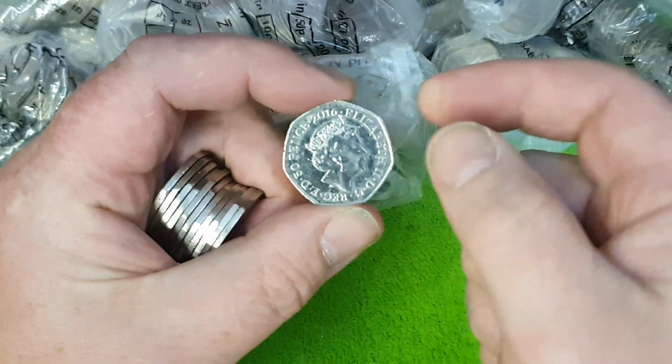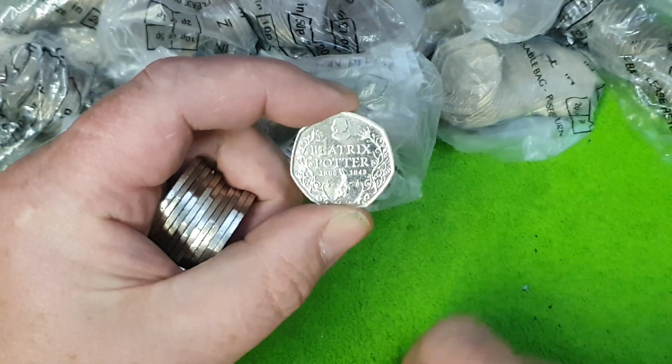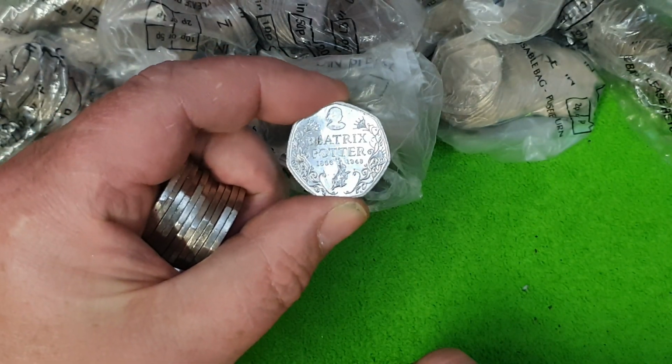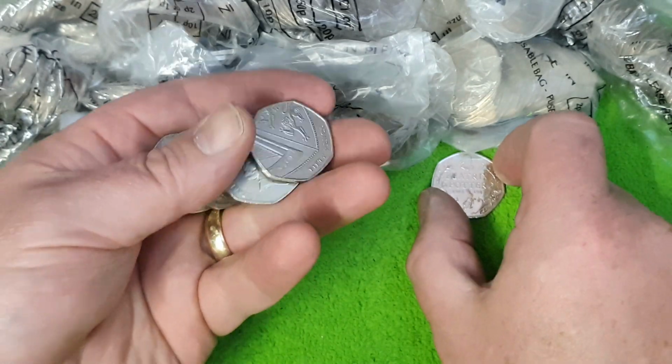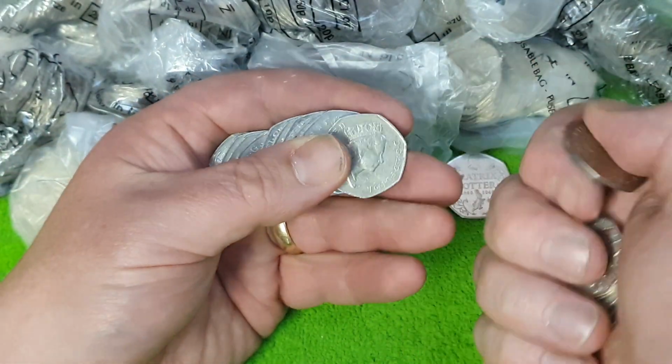Right, so 2016. There was no shield issued in 2016. However, we have found a shield in 2016. Ah, yes, here we go. That's a nice one to kick us off on. That is Beatrix Potter's anniversary coin. Okay, that is nice. We're always wanting Puddleduck from that year. But that's a nice one to find in the first bag, isn't it?